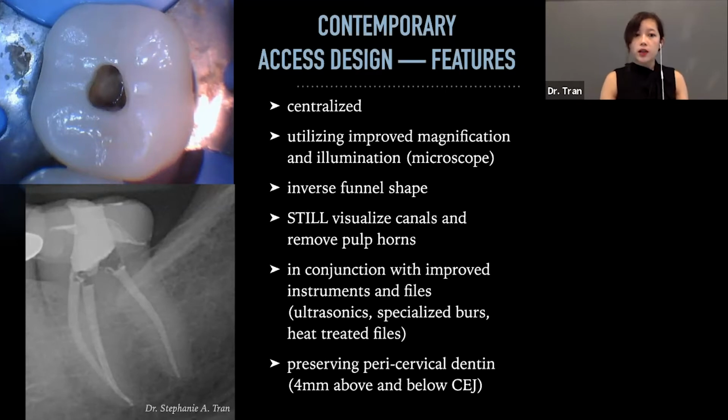As we can see in the radiograph, it's going to be starting very small. In this case, this access was about 2.5 millimeters wide. And so that flares out as it gets to where the orifices are so that it still is a straight line. It's not a traditional straight line access or what it used to be where it's just straight line up, because that excessively opens the orifice, excessively opens the access.